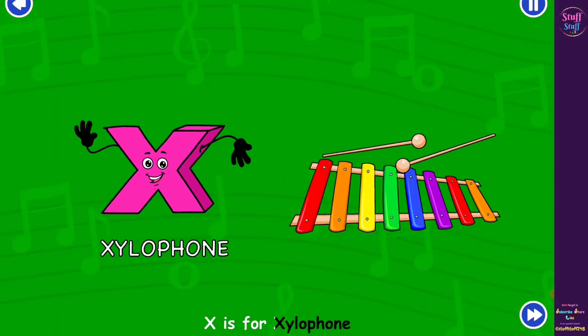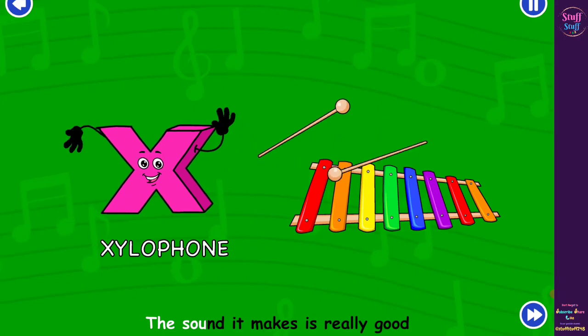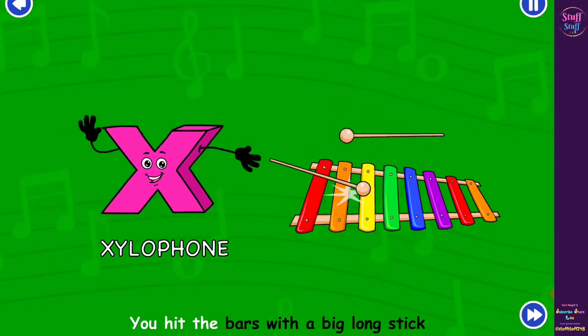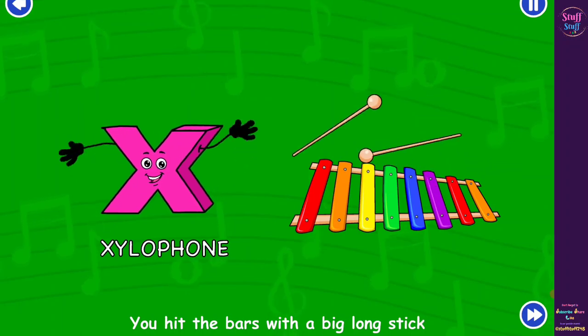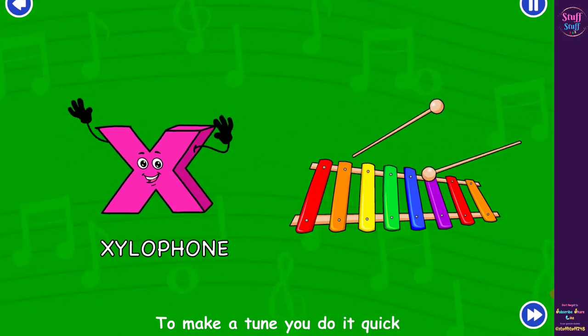X is for xylophone. Made from wood, the sound it makes is really good. You hit the bars with a big long stick to make a tune. You do it quick.